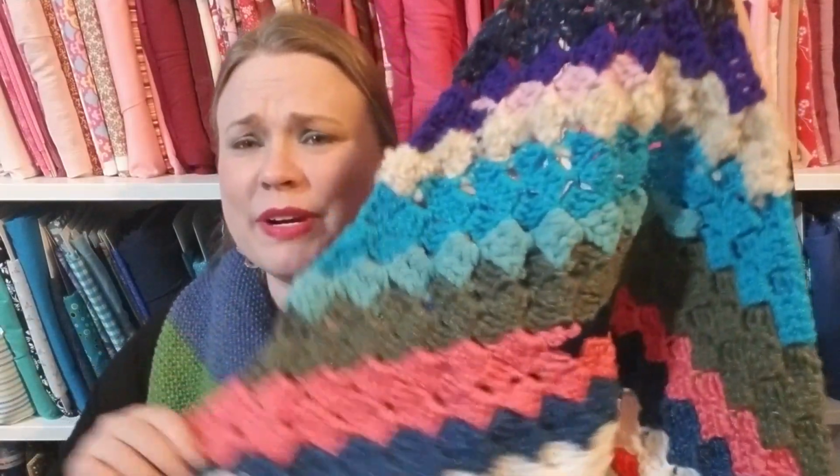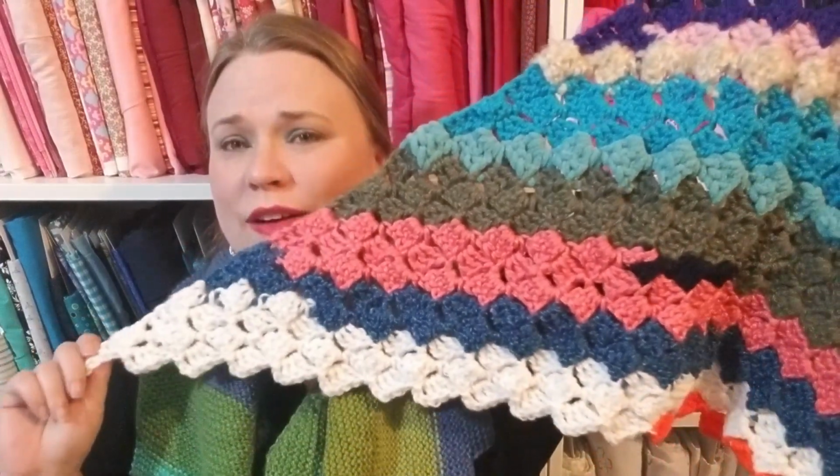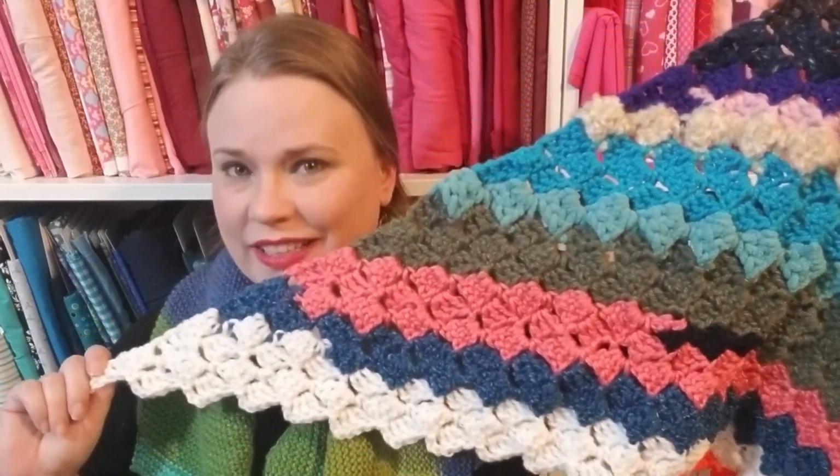I made a lot of hats to donate. But I had a handful of bulky remnants. So I started an ugly scrap corner to corner. Now I love scrap blankets, but for some reason this one is just turning out truly ugly.